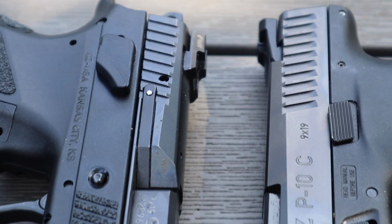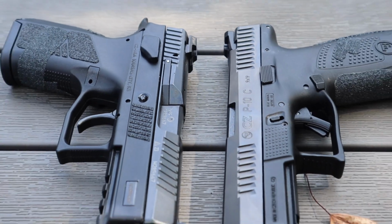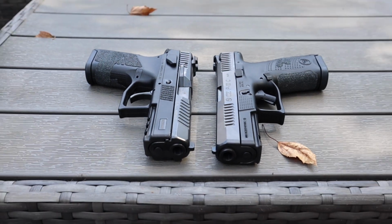And I think the long story short is these guns both do the same thing. They both have the same destination, so to speak, in the fact that they're in the same size ballpark. They're affordable generally. They're not cheap, but they're affordable, and they both shoot very well. But they both take very different routes to achieving that.